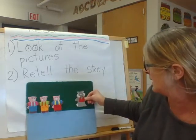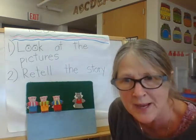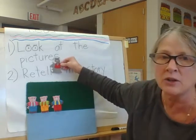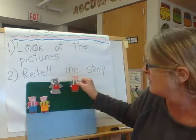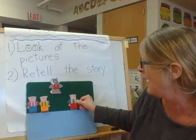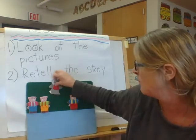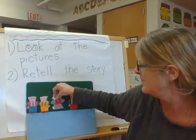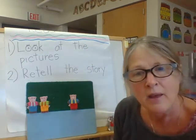And the big bad wolf comes along and he huffs and he puffs, but he cannot blow the brick house down. And so he comes up with a different idea. He says, I'll go down the chimney. But the third little pig heard the big bad wolf on the rooftop. And so he put a kettle of boiling water at the bottom of the chimney. And when the big bad wolf came down, oh, surprise for him, into the pot he fell and out the door he ran, never to see the three little pigs again.